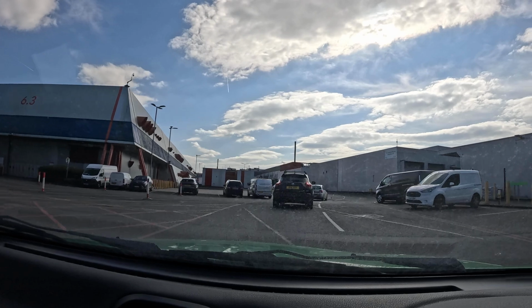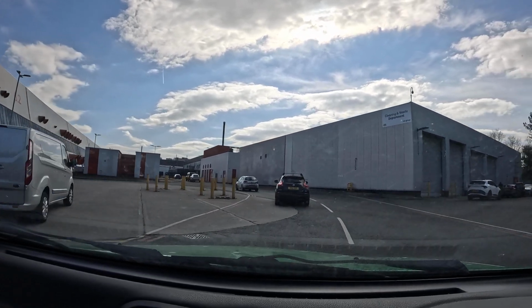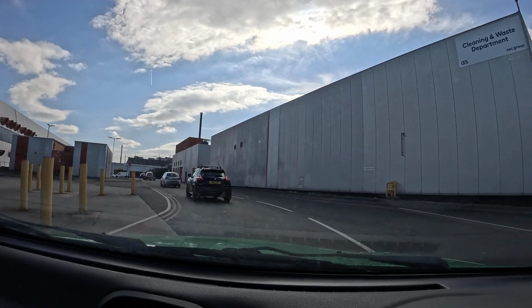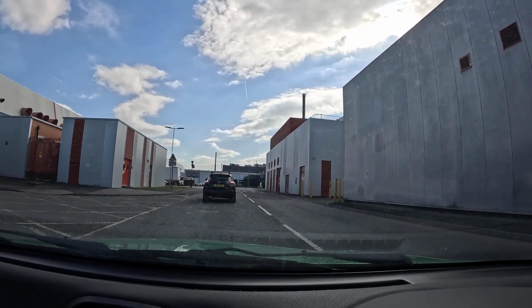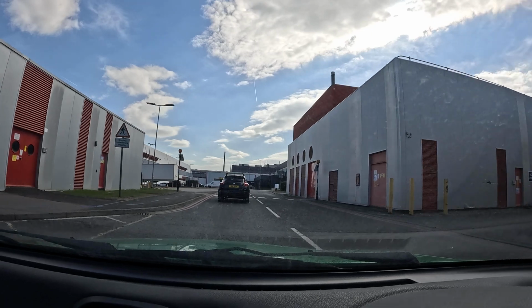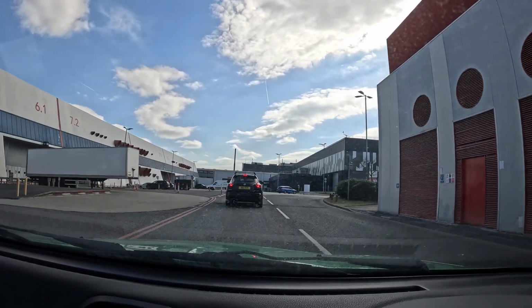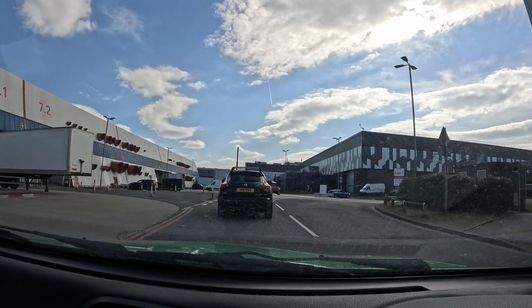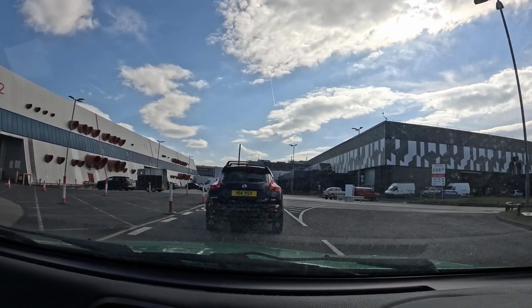No, this isn't where we came last year. This is completely different. We were in hall 5, but we didn't come in this way, that's for sure. Right, so we'll get in and then we'll get the car parked up, and hopefully there'll be a few things to have a little look at and watch some people as they set up. That's hall 4.